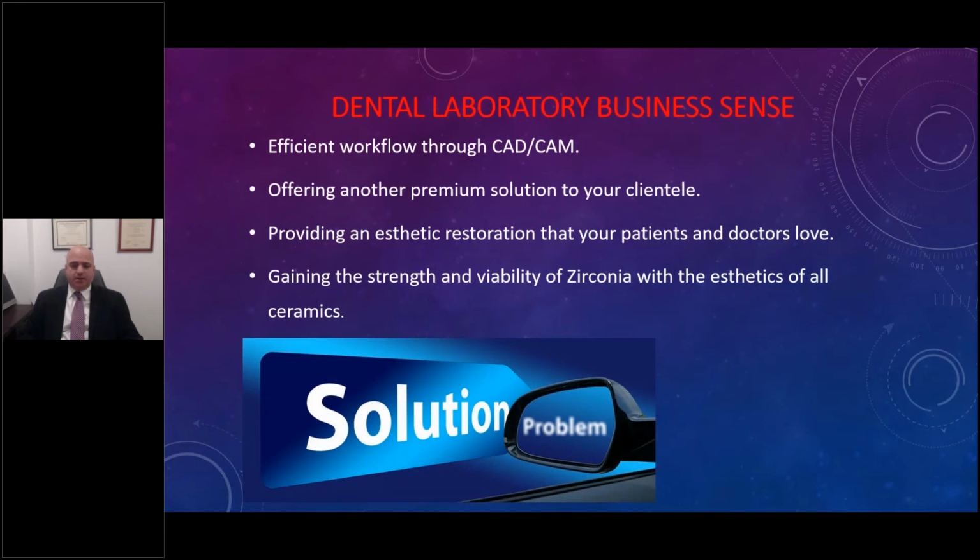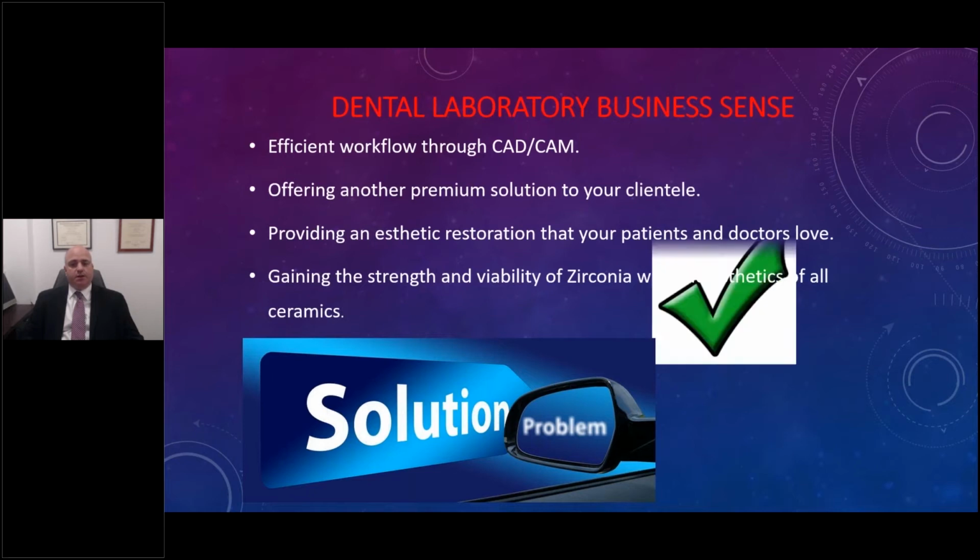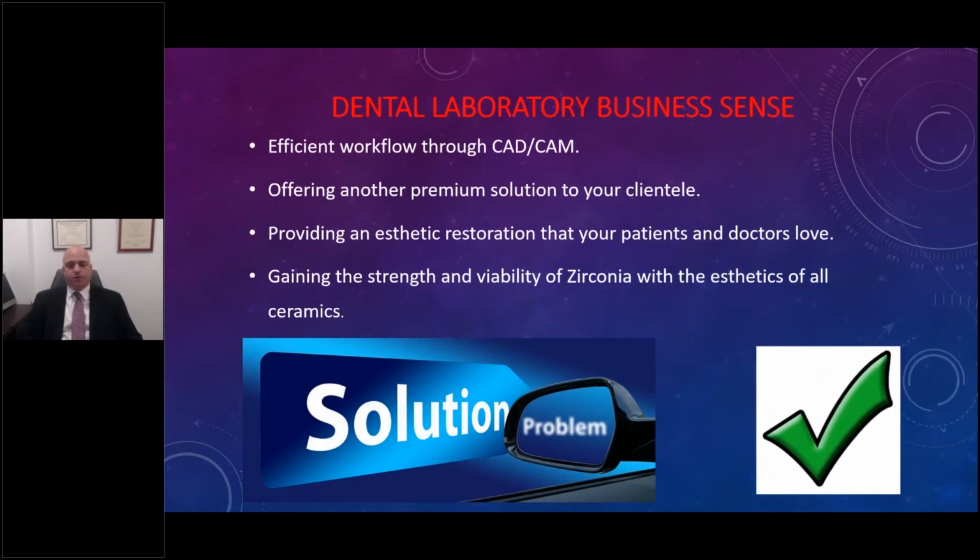Now you're coming to the doctor or your dentist clients as a problem solver. They have a problem, whether it's a certain consistency, whether they want more translucency, whether they want more aesthetics. You have that solution. You have the ability of helping that dentist satisfy their patients, and their patients will sing their praises. It just fortifies even greater the loyalty that they have, as well as gaining the strength and viability of the zirconia and aesthetic of all ceramics.